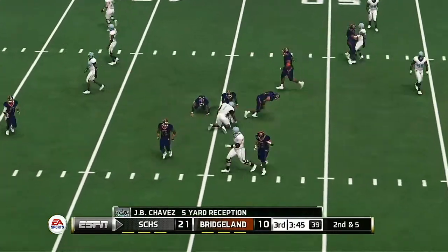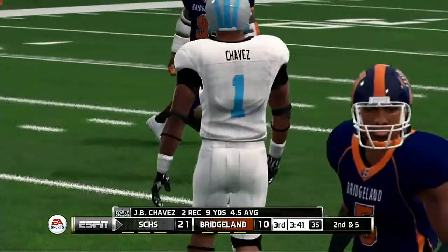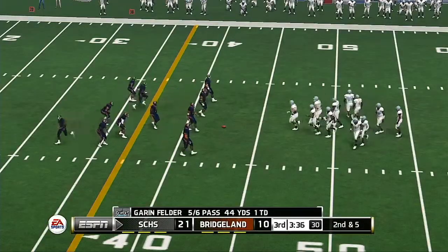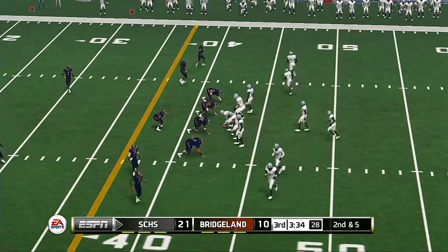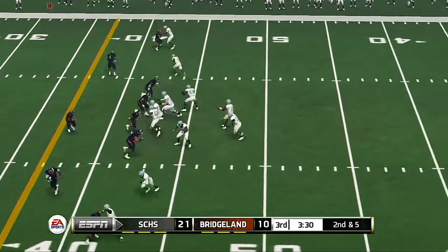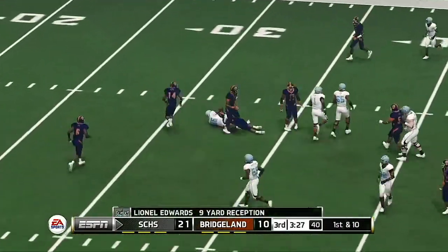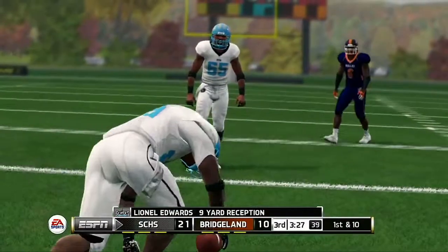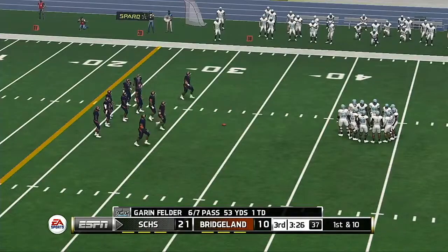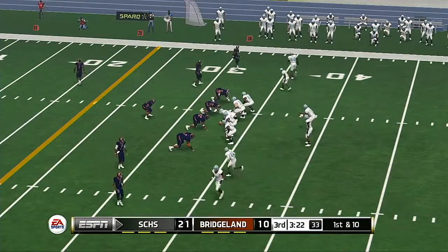A little toss across the middle. They'll bring him down at the 43. That brings him second and five. At about the 33-yard line. Call it a gain of 10 yards. That makes it first and 10. Ball on the 33.